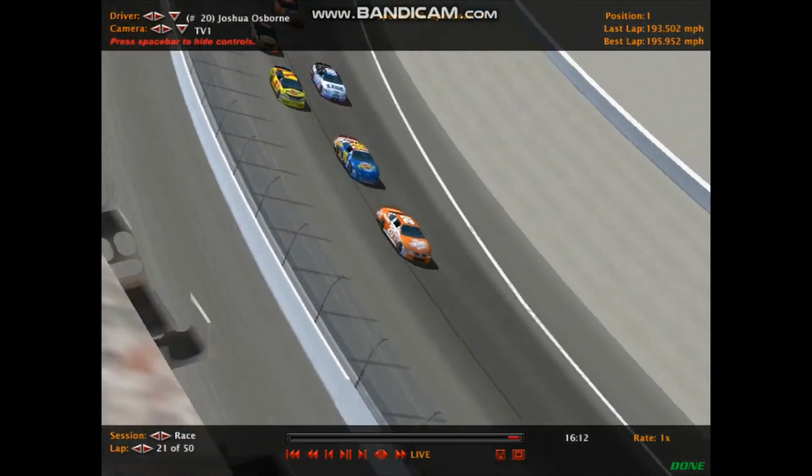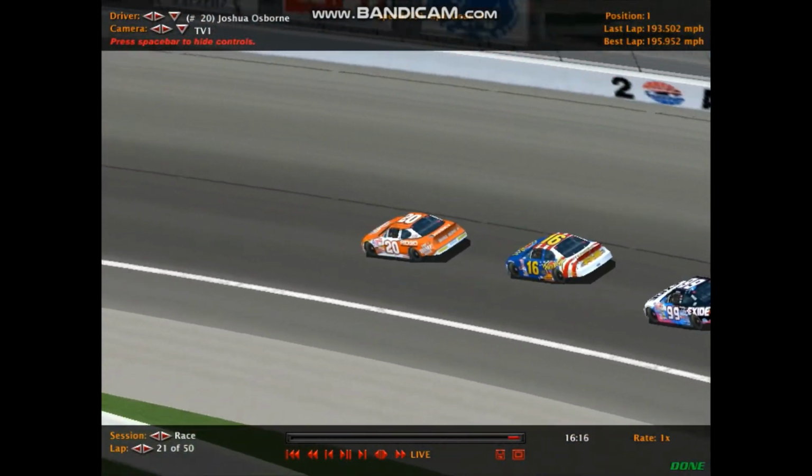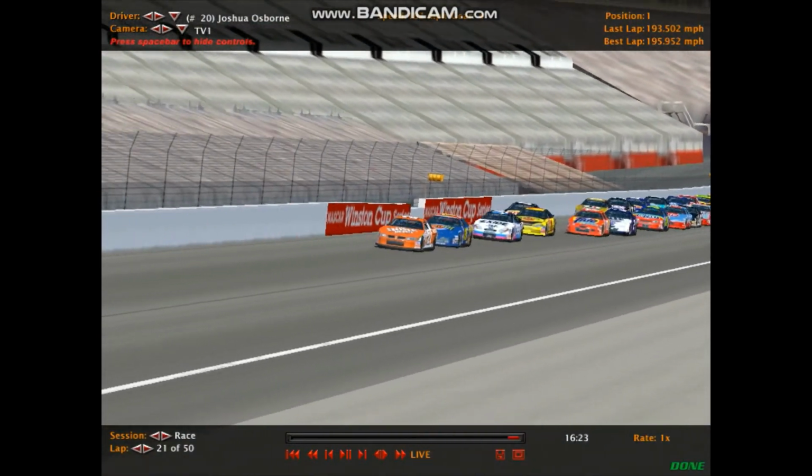And Osborne, by the way, comes into this race 13th in the standings, so he is not doing too badly here. There are no wins, 6 top 5s, and 13 top 10s. He has 1 pole this season, by the way, too.